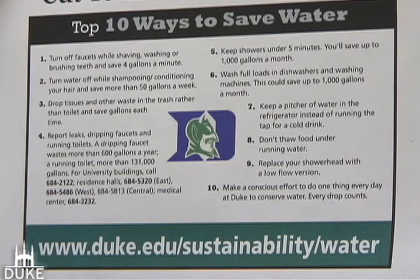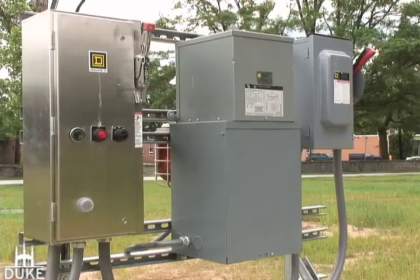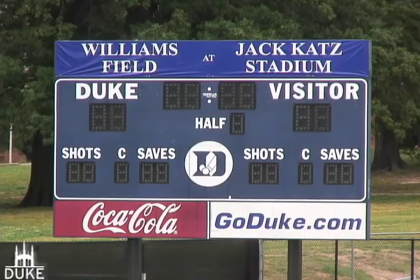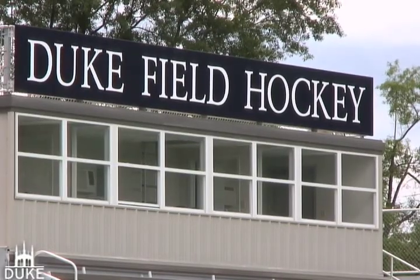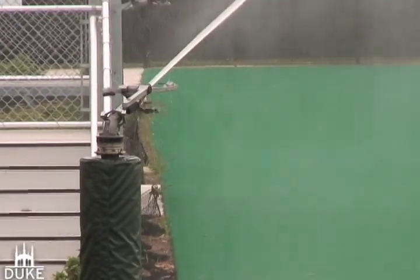Whether or not Durham is in a drought, Duke still does what it can to cut back on water usage. Duke's Facilities Management Department has installed underground tanks at East Campus's Williams Field that allow water to be collected and reused to spray the field. The turf must be watered for safety before practice and games according to NCAA regulations.